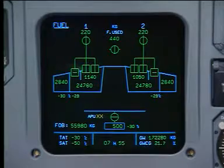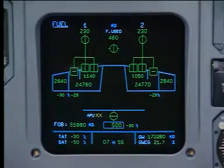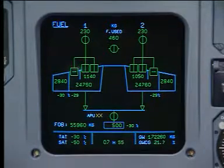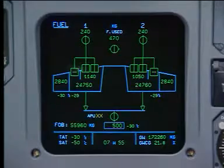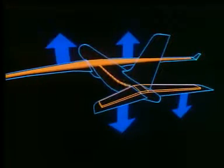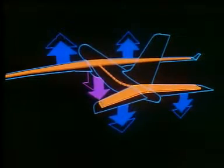Fuel is stored in 5 tanks, an outer and an inner tank in each wing, and a trim tank in the horizontal stabilizer. The fuel system delivers fuel to the engines and APU. Fuel control and monitoring computers manage fuel transfers to optimize the aircraft center of gravity position, so reducing the aircraft drag.